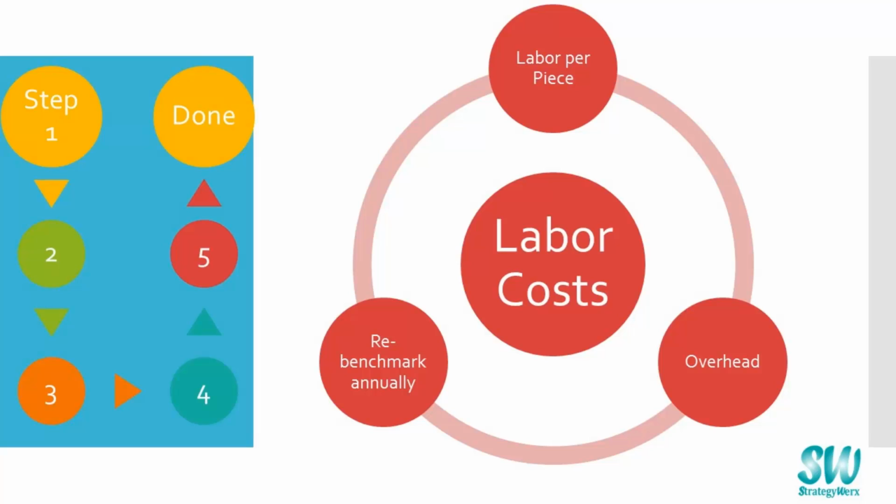Okay, you will add on an appropriate load for overhead. Many industries use 30%, but get guidance from your accountant or CPA so that you can set the proper labor units. Some systems will have you put labor in minutes per piece. Others have you put the time in dollars per piece. But the bottom line is you have to know what your labor per product costs you.